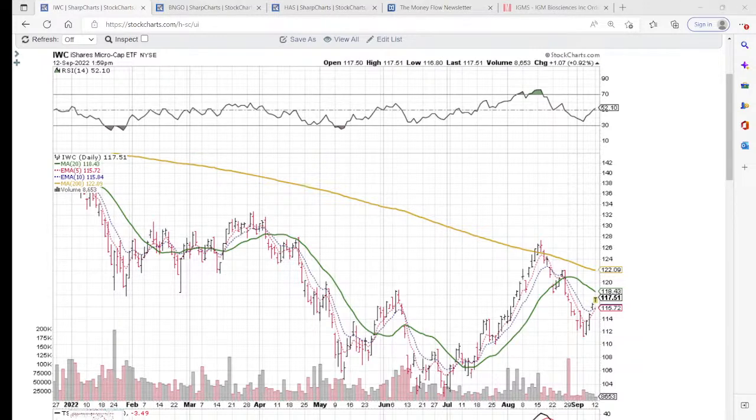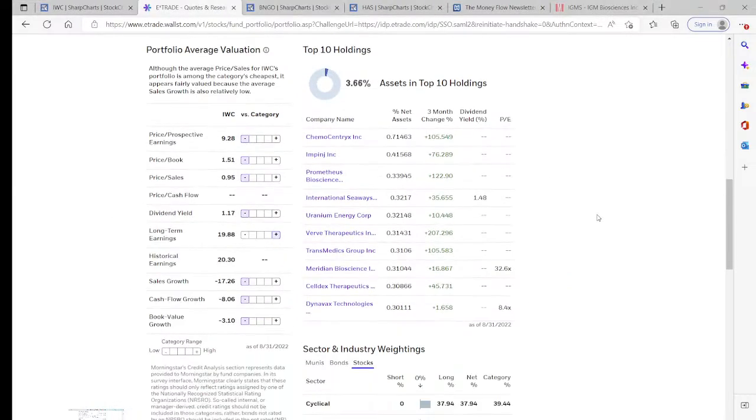Let me pull it up again. It actually pays a little dividend. It's not something I would play as is, and Morningstar hates it. Imagine that. Of course they hate it. Portfolio. Hold on a second. Okay, watch this. I'll pull it over here. This is the top 10 holdings of this ETF.